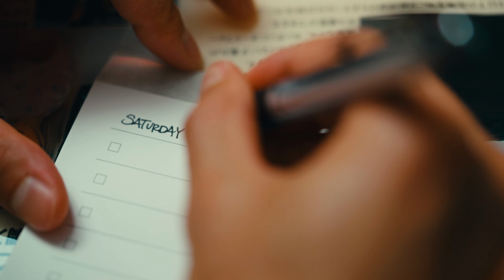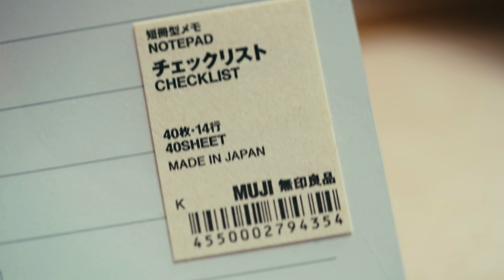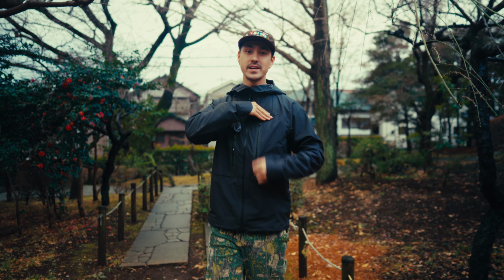There's a simple answer to the seemingly complex question of how to increase your productivity throughout the workday, and that answer for me has been the magnificent, sophisticated, and underappreciated checklist. Now, the reason why I started to buy these checklists are twofold.